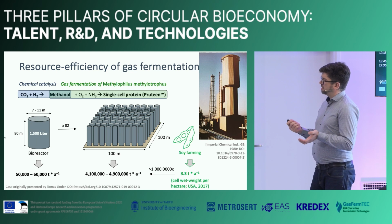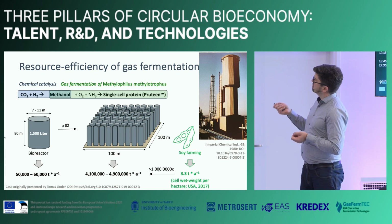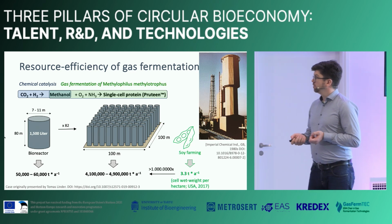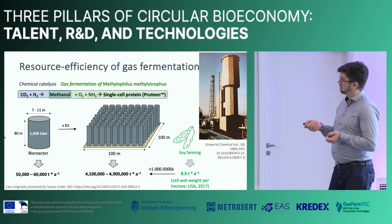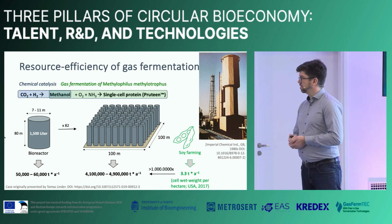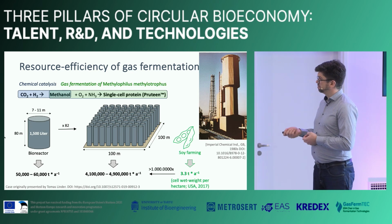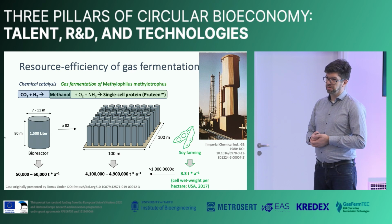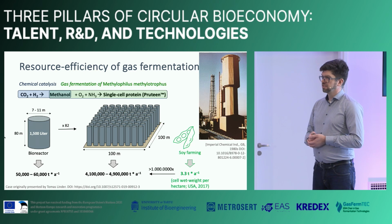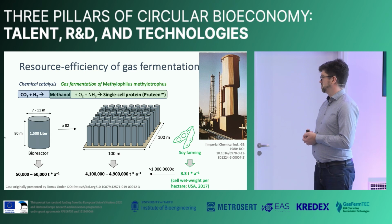And if you take this process, here you see one of these reactors that were used back then. They are around 80 meters high, 11 meters wide. And you can basically arrange these reactors on an acre and produce 5 million tons of single-cell protein with this sort of setup. To achieve the same amount of food by soy farming, you would have to multiply this area by 1 million. So this is quite an impressive number, showing what the potential is in terms of resource efficiency of this technology.